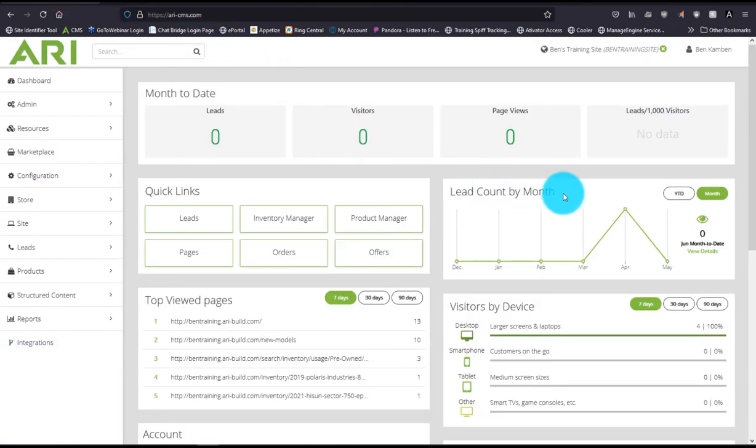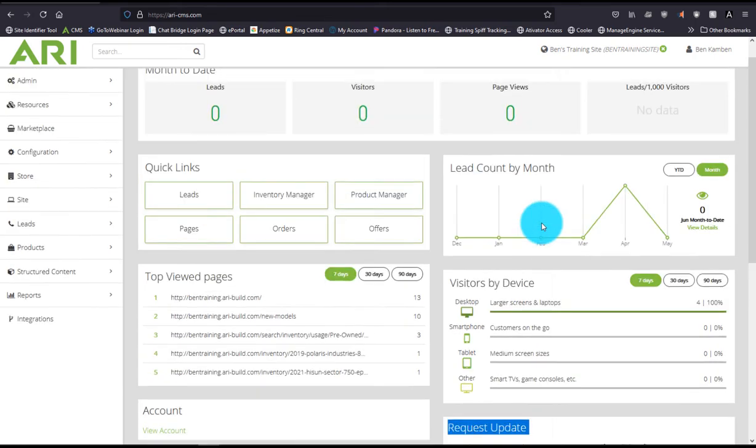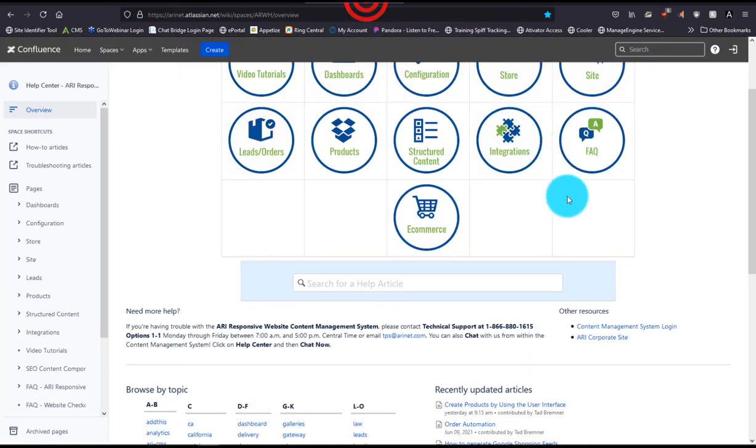In this second column, the third or fourth box down, will be request update. You can request that we make a change for you. Just make sure that your request is very detailed and very specific. And of course, if you guys want, in your editor, to the left of your business name right here will be a spot that says Help Center. The Help Center will jump you to this page.